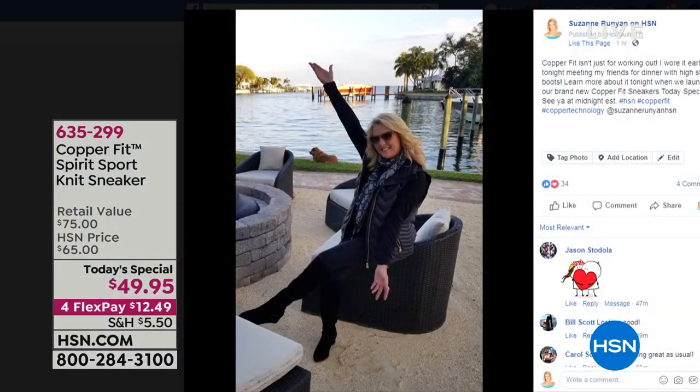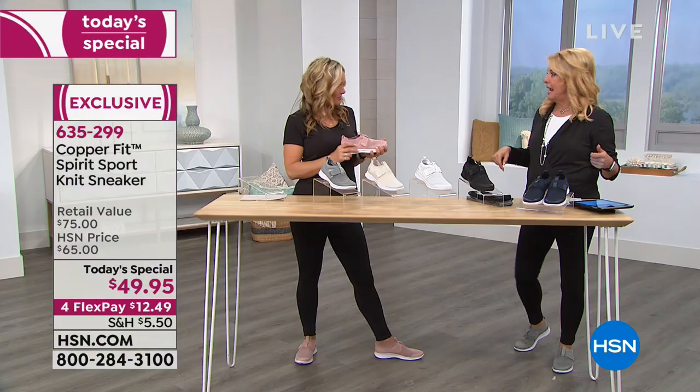I sleep in it when I need to. Yeah, here it is. I was out to dinner with friends of mine and I'm literally wearing my Copper Fit leggings. A lot of times we think Copper Fit, we relate it to Brett Favre and athletes and all that. I'm wearing a high shaft boot from HSN, and those are the Copper Fit Energy leggings we have coming up tonight. Beautiful.